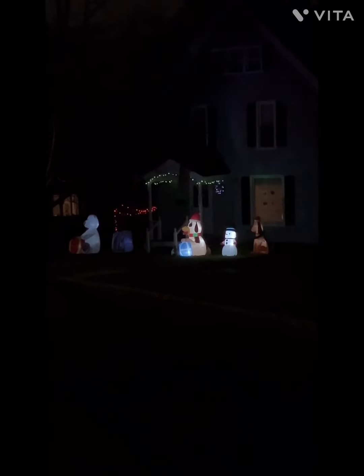Actually, really quick before I end this video, thought I'd show you our neighbor's house. So there's all their blow-ups. They have a little projection on their house too. Then our other neighbor next to us has a few blow-ups up. This neighbor has some lights. Then this neighbor has a tree. That neighbor over there has some lights. You can see some lights down that way.